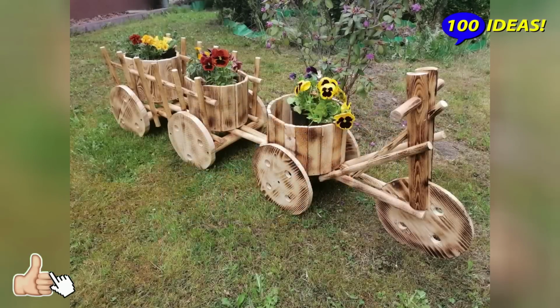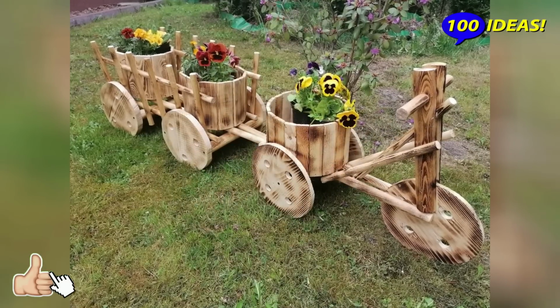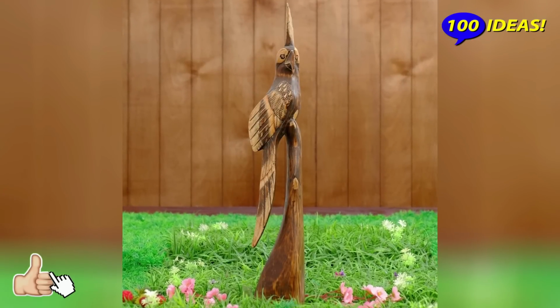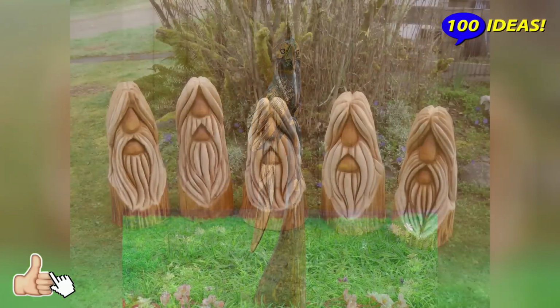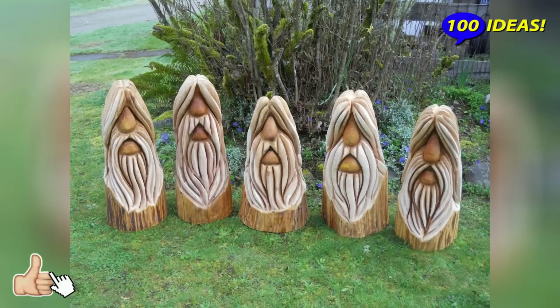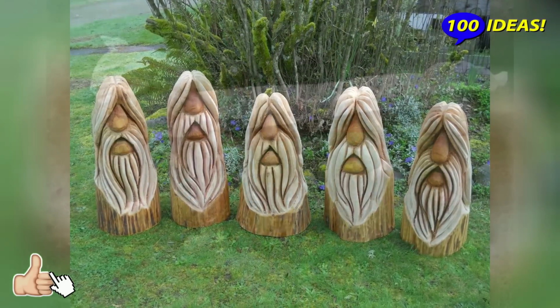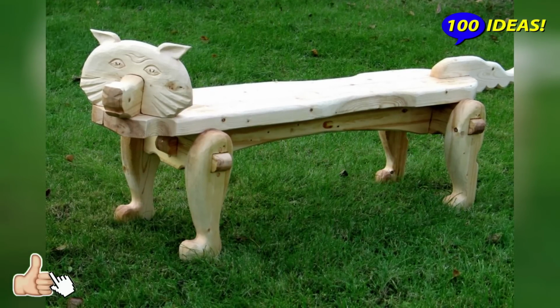If you want to highlight the sculpture in the evening and give the figure a more mysterious look, then set the backlight from below. Garden sculptures made of wood can be very diverse. Some of them perform a purely decorative function and serve only to decorate the site. Others not only cause aesthetic pleasure but also have an applied value.